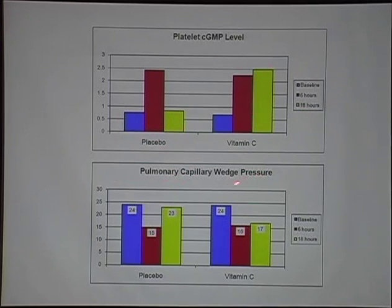Pulmonary capillary wedge pressure, we want your wedge pressure to be 10 to 15. So we're going to give you the nitroglycerin to vasodilate you, and it works. Your wedge pressure falls from 24 to 15, but then you develop nitrate tolerance, it goes back up. If we give you the nitro infusion with vitamin C, you get the benefit.